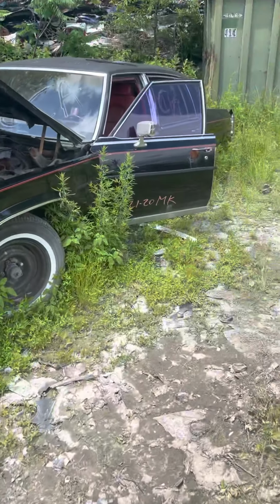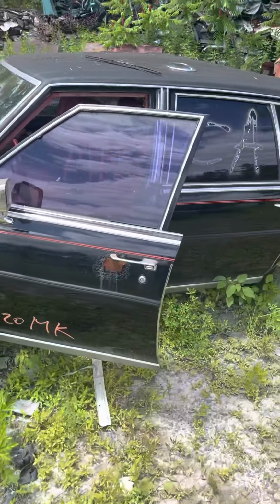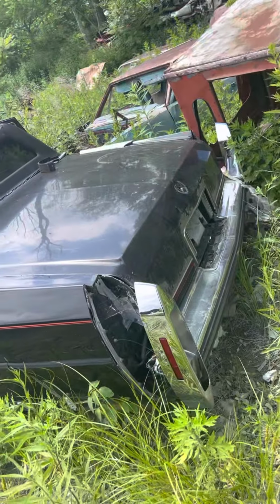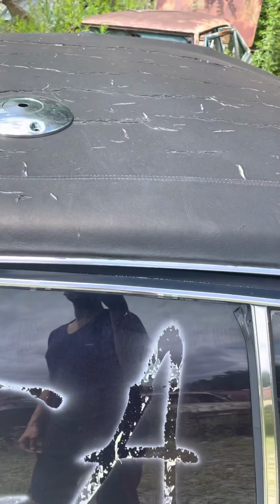Grill is gone. Nice color though. Seats are messed up, I checked. Chrome is still in the back. Not bad. Glass is still good in the back. Be a pain in the butt to get it out, but top is gone. Top is dented.